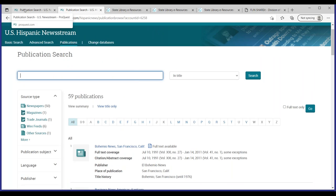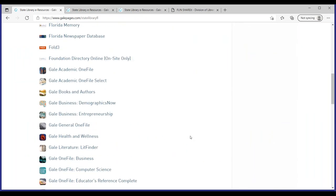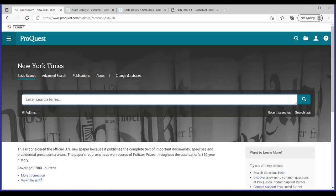Okay, so let's proceed to discuss the New York Times databases from ProQuest. We'll return to the e-resources page. Okay, and the State Library provides access to two different New York Times databases, current and historical. The current database provides coverage from 1980 through the present, while the historical database covers 1851 through 2017. Let's look at the current version. As you can see, it's designed identically to US Newsstream so far because it's provided by the same publisher, ProQuest. You can again run keyword searches just like in US Newsstream.